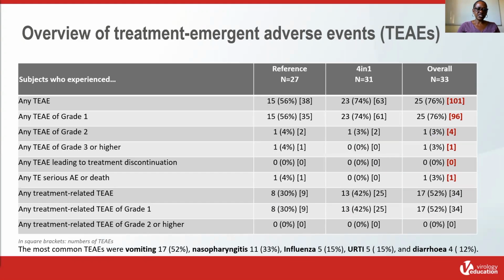In terms of safety, 101 treatment emergent adverse events were reported. 96 were mild, 4 moderate, and 1 severe, none led to treatment discontinuation. 1 was serious bronchopneumonia, which started while on reference formulation. The most common adverse event was vomiting, 52% of the episodes, and all treatment-related adverse events were of grade 1.